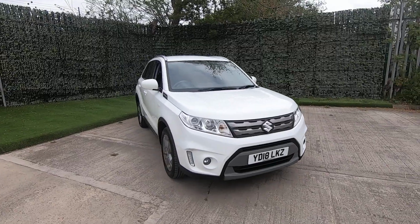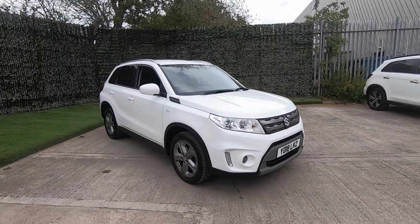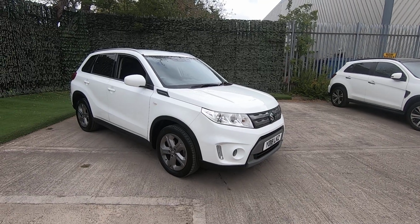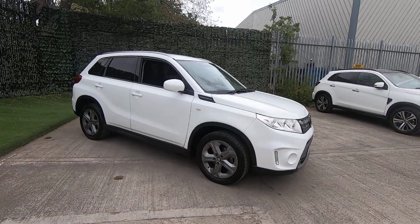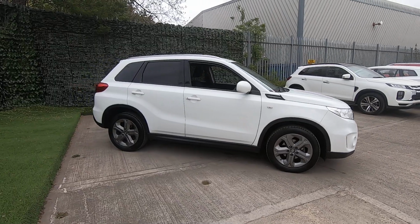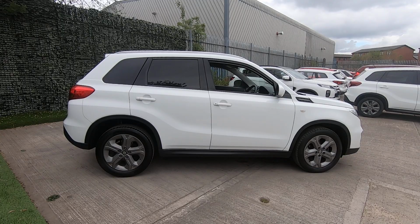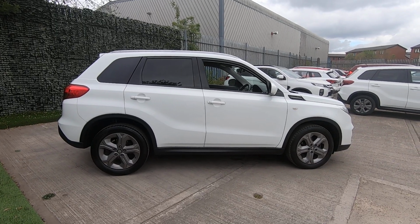1.6 SZT automatic. Absolutely fantastic condition, just arrived fresh into stock, originally sold by us, one private owner with full service history, again with us.